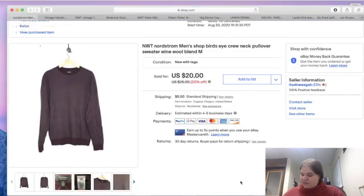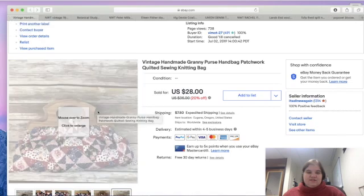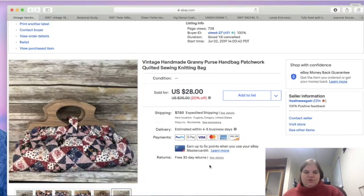This is a Nordstrom men's sweater, which actually sold for $18, not the $20 that's shown here. After fees, that's $16. I paid $6 because it was in that pallet, which leaves me with only a profit of $10 on that item. But again, one step closer to profit on the pallet as a whole.